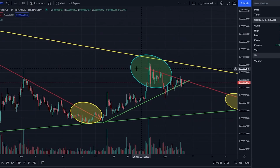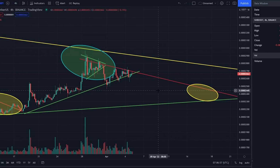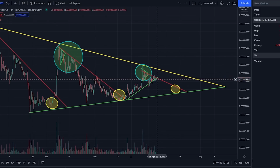And then of course, you can see once again here at the red line, another symmetrical triangle, and that breakdown followed, okay? So it looks like you come up here, you have a symmetrical triangle, and then we break down to the yellow area of support, and then we have the continuation. Now, the only thing is that we don't know where this is going to go based on what Bitcoin does. Because of course, if Bitcoin starts to break out, Shiba Inu could actually break up and out of this wedge.